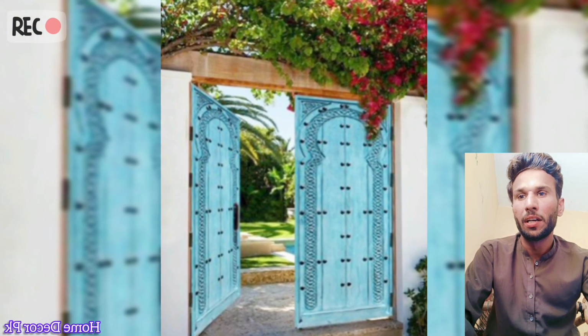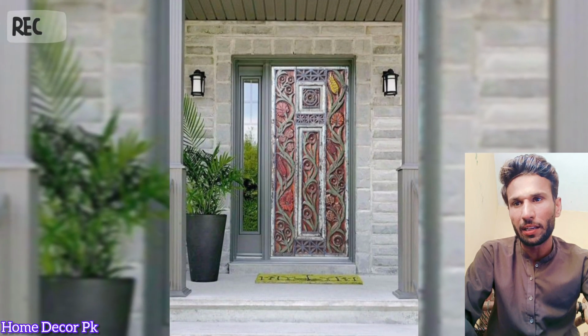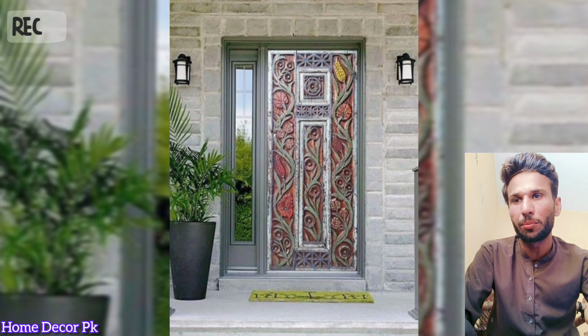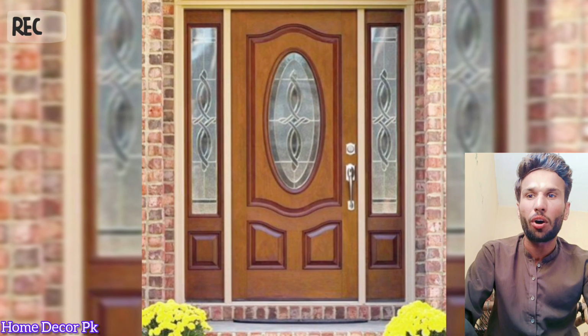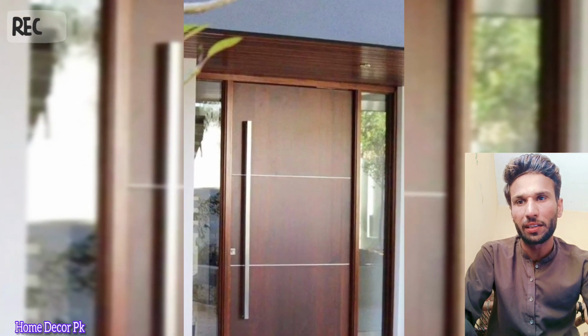the design to add greenery. A geometric pattern door, with this unique geometric pattern for a modern look. A Dutch door, a door split in half, allowing the top and bottom to open separately. A single arched door, a door with an arched frame for an elegant, classic look.